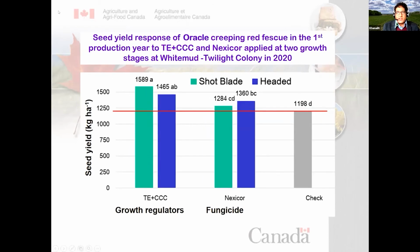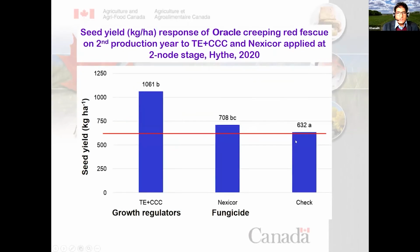Very similar result from another on-farm site of the same set of five treatments: a heading stage application of Nexicor, and both two node stage and heading stage application of plant growth regulators had significantly higher yield than the check. This is a third experiment conducted on farm with three different treatments, applied at two node stage: plant growth regulator treatments and fungicide treatments both had significantly higher yield than the check. These are labeled a little bit differently.